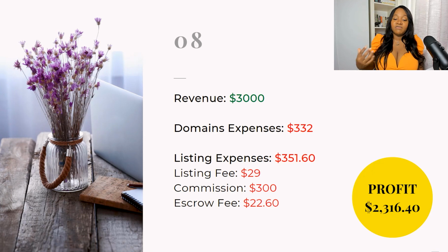So in terms of revenue, my revenue from the sale was $3,000, which is great. But my domain expenses, as you saw earlier, from the purchase, from renewing it every year, and then from hosting when I decided to put it on a host in 2019, those total domain expenses was $332. Now there are expenses associated with the actual sale of the domain.